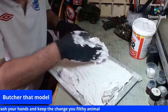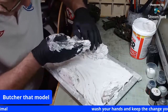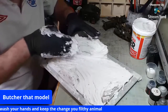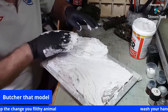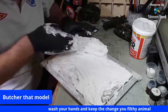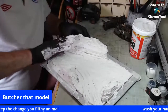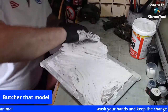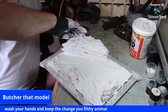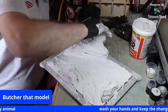Right, this is the tricky bit, getting it to stick on it. It's a bit like icing a cake, really. The icing just doesn't want to stick properly to start with. Once you press in there, it will do as it's told in the end. It's messy though. It's good fun.